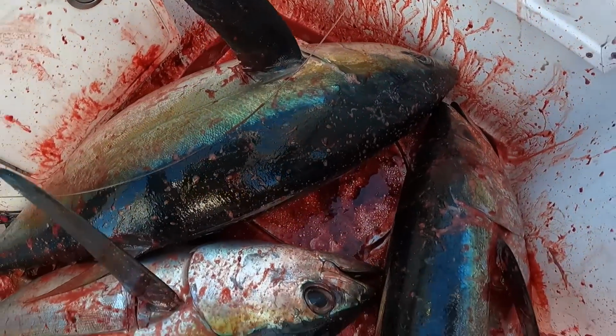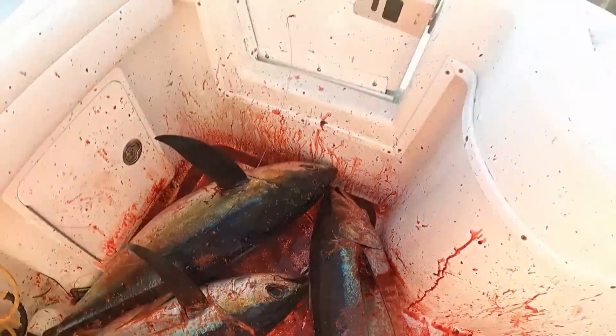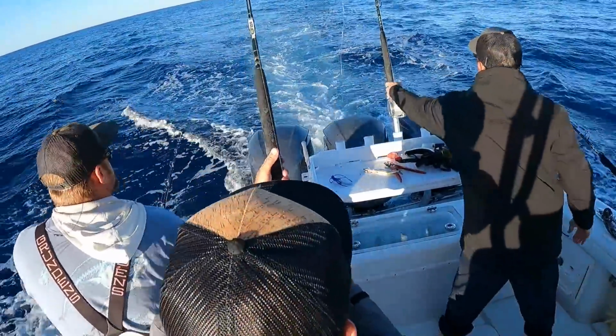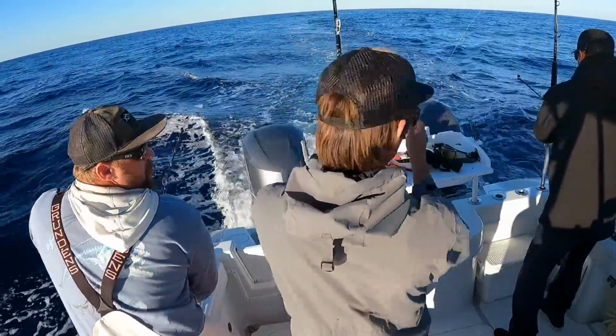We went ahead and bled these fish, took good care of them, then we're gonna go ahead and get them on ice. That's a big one. I saw that thing hit right on the surface. That thing is getting smoked. Loaded. Slow down.